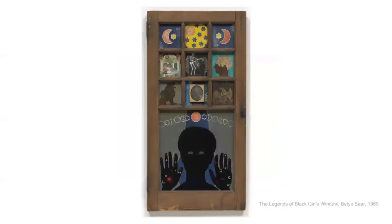Now, this is an artist, Betye Saar, who's from California. She is alive now. And she was a young African-American woman growing up in and around LA. And she saw an exhibit of Joseph Cornell and was inspired by these assemblages. And she makes her own work, but you can see some connections there. And here, hers are much more personal, I think, or more autobiographical.